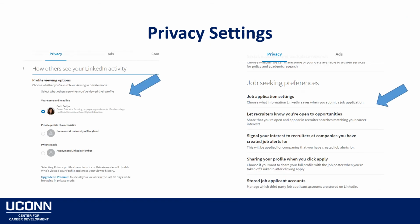Next, I'd like you to scroll down to How Others See Your LinkedIn Activity. You will select Profile Viewing Options. When you look at someone else's LinkedIn profile, LinkedIn notifies them that someone looked at their profile. You can choose how much information LinkedIn tells that person: your full name and headline, your job title and employer, or anonymous. It can be beneficial to allow people to see your name because it lets them know you're active and engaged and can be helpful for networking.